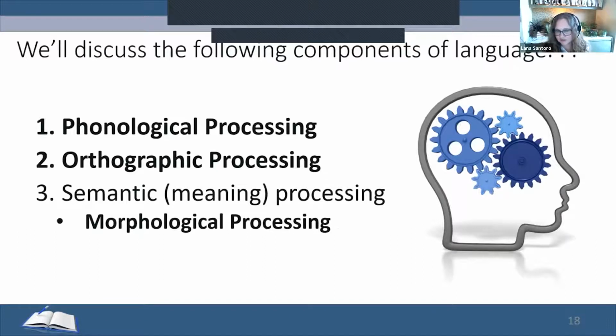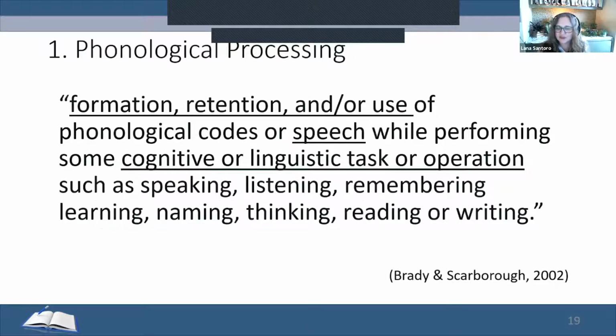I want you to understand phonological processing, orthographic processing, and then semantic meaning processing, but allowing us, when we look at number 3, to think about different levels of meaning within that context. So let's go through each one of the 3 very briefly, and then I'll pause after each one, and I want you to do a little reflection and application, so we're on the same page about the processing and how it works.